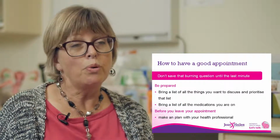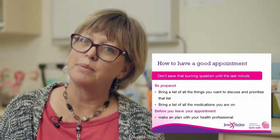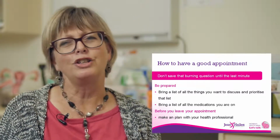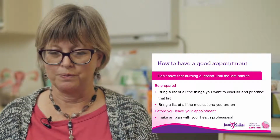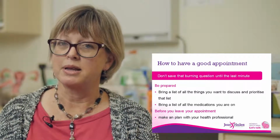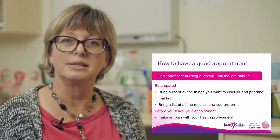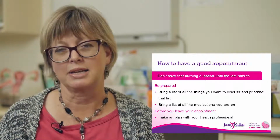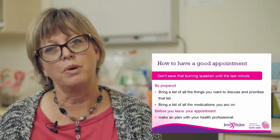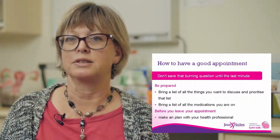The way to have a good appointment is, first of all, be prepared. Be prepared by making a list and prioritising that list so that you're not leaving that really burning question until you're just about to walk out the door. Bring with you a list of the medications that you're on at the moment and that you've recently been on, as well as a list of the conditions, illnesses and hospitalisations, including surgeries that you might have had in the past, as well as know your family history, because they'll ask you about that.